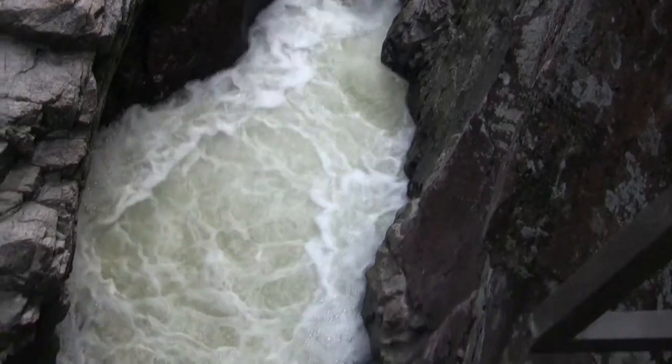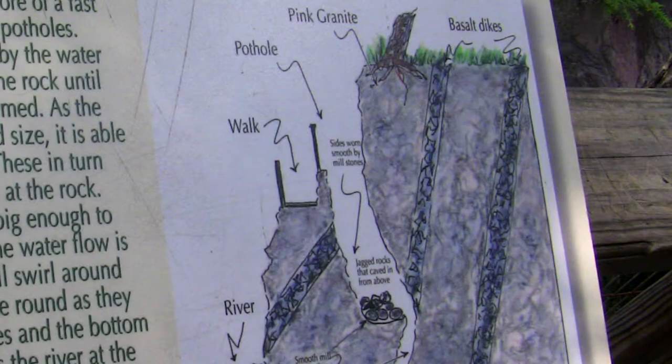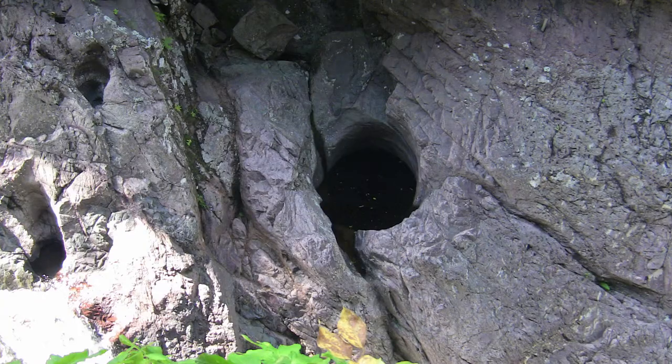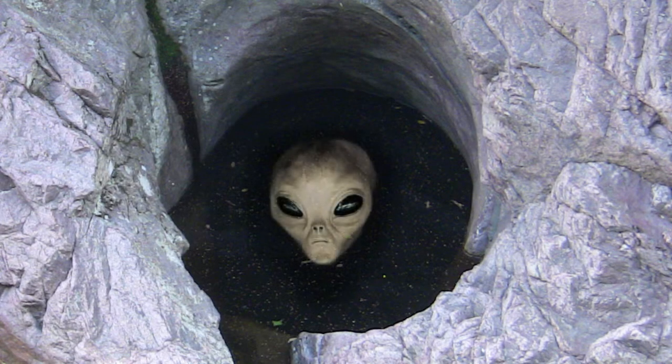Over great periods of time, an eddy, or a whirlpool, along the shore of the rapids carried sand, which whipped the rock into a circular motion, forming small depressions. Those depressions then caught larger rocks, which ground away for centuries, forming these round holes. Or, as ancient alien theorists believe, were drilled by extraterrestrials who came here to ski.